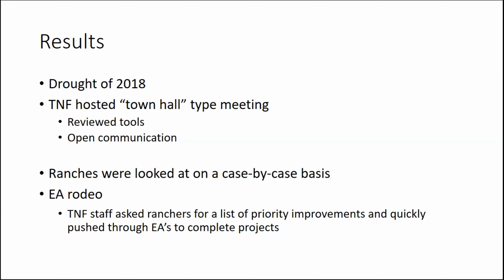One of the big things that was interesting is, if any of you deal with public land ranchers, there's always a lot of hold up with getting improvements or projects done because of the EA or NEPA process. The Forest Service came to ranchers and we actually used one of the worksheets in the guide that helped prioritize improvements that needed to be done. They went to ranchers and said, what can we do to help you get through? We called it an EA rodeo, where they got all of their folks that needed to do the EA together in a room, and they knocked out a bunch of approvals for improvement projects to help ranchers get through that drought. And that's pretty much all I had.